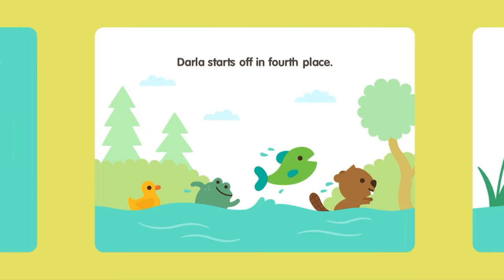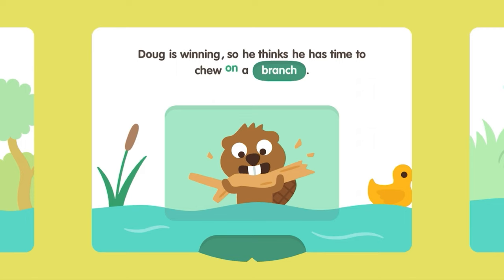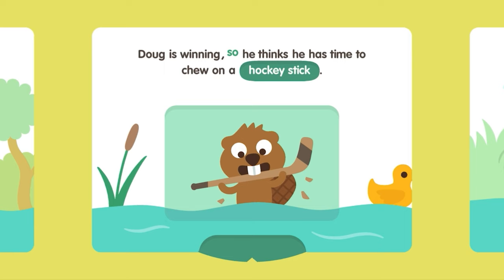Darla starts off in fourth place. Doug is winning, so he thinks he has time to chew on a wooden spoon. Doug is winning, so he thinks he has time to chew on a branch. Doug is winning, so he thinks he has time to chew on a hockey stick.